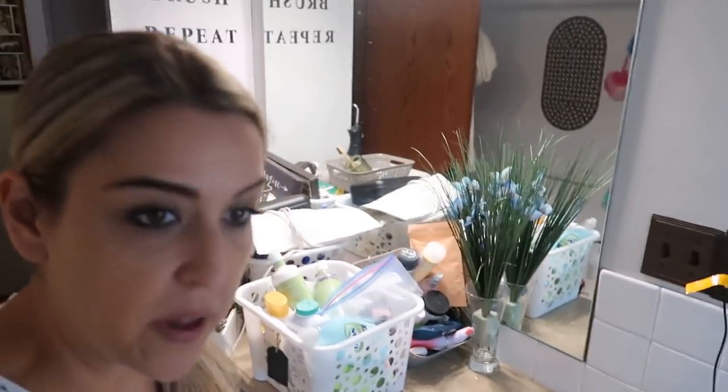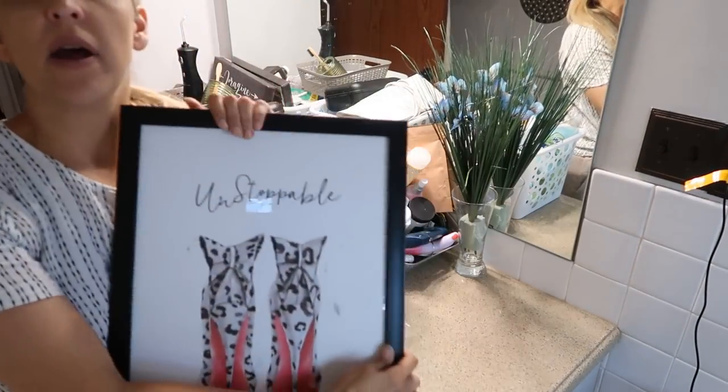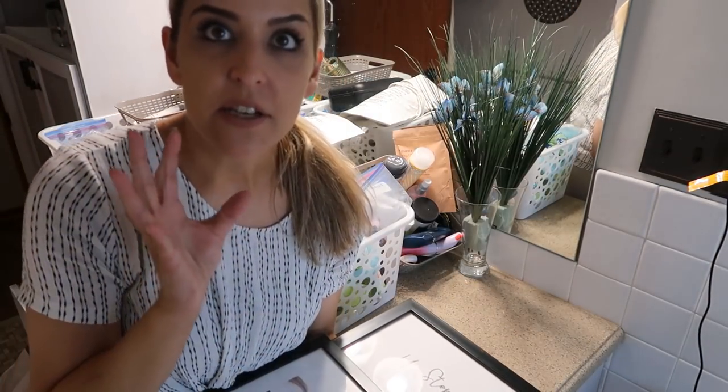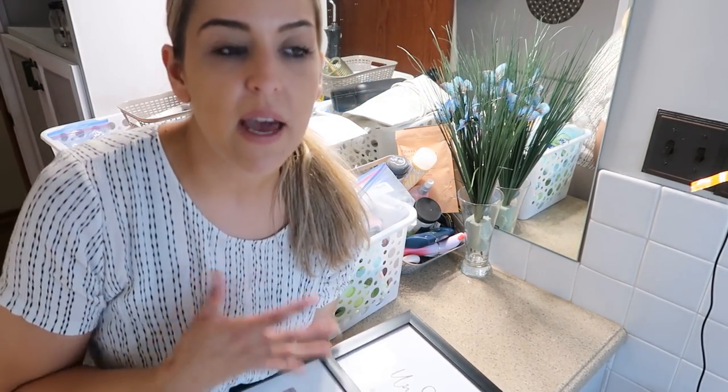Again, I really hope that you can see this. Oh, by the way, I want to take this stuff off the walls. I am not gonna keep this stuff. Anything that is not industrial rustic decor is going. I've talked about that before in the past.